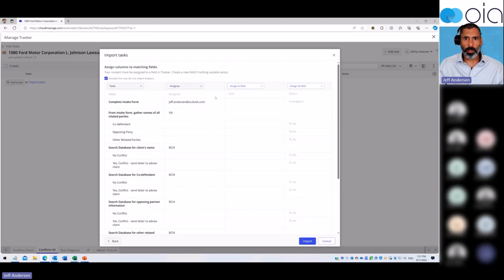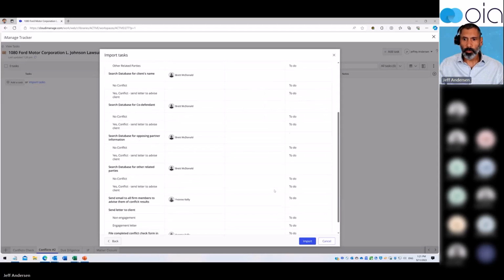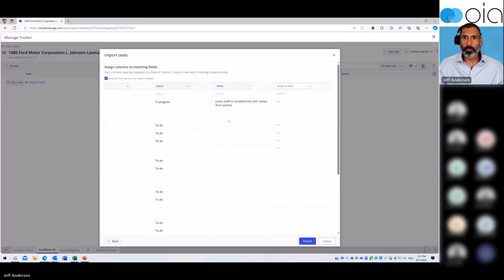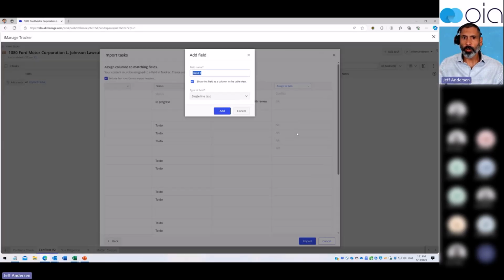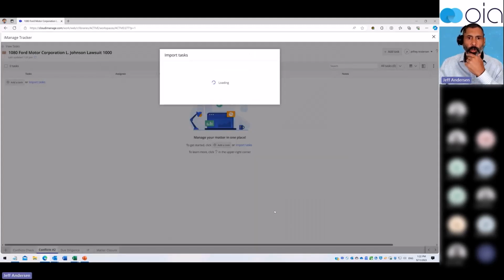This second column is assignees, due date, status, and notes. And a new field here called conflict. And this is going to be a drop down with unique values that are being pulled from my legacy checklist sheet. So I can go ahead and import that now, and that's going to go and create all of those tasks in my new tracker.